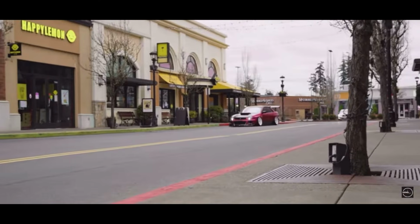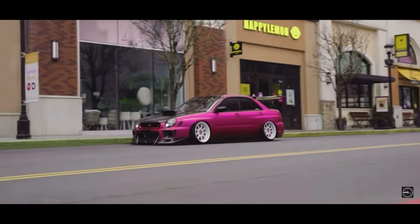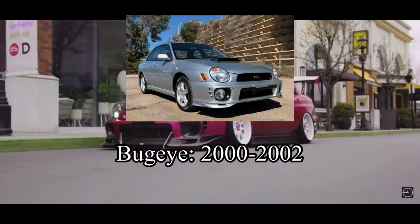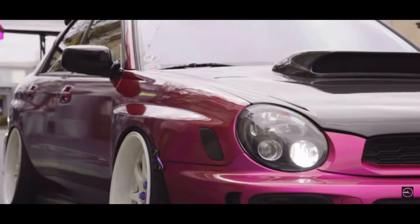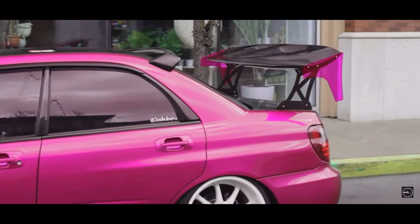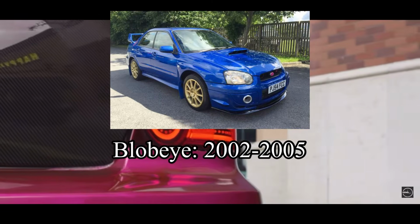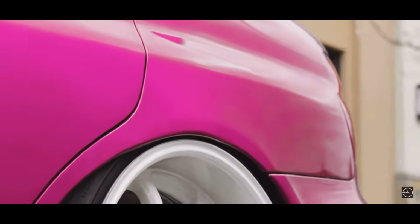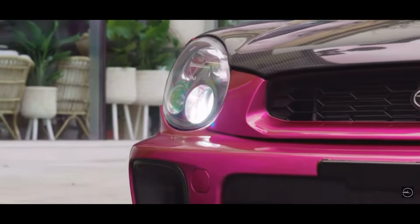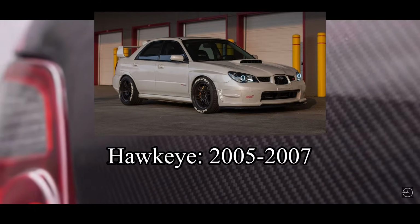The first face was the Bug Eye face, which was most people's least favorite, myself included, and it looked like this. It was produced from 2000 to 2002, and the second face was the Blob Eye face, which is my personal favorite WRX ever built, which is kind of weird, and it looked like this, and it was produced from 2002 to 2005. And the last face was the Hawkeye face, which does look more aggressive. They started going in the right direction, but it wasn't my favorite. But it was produced from 2005 to 2007.